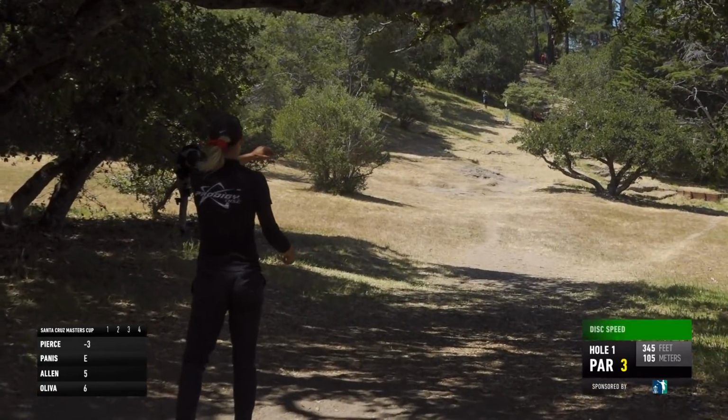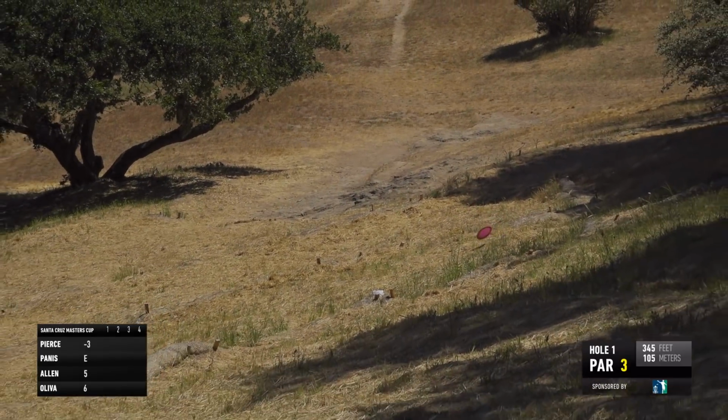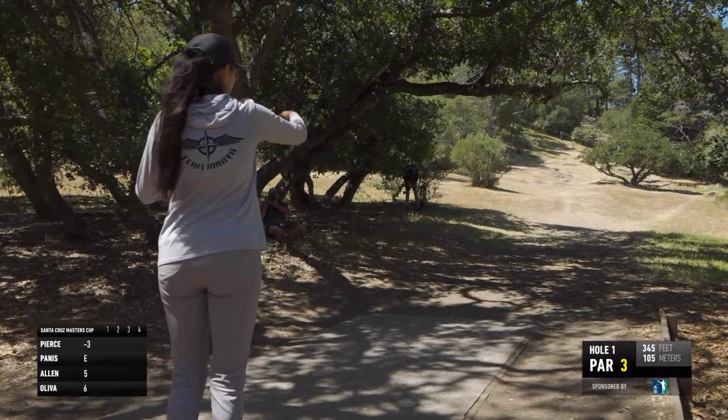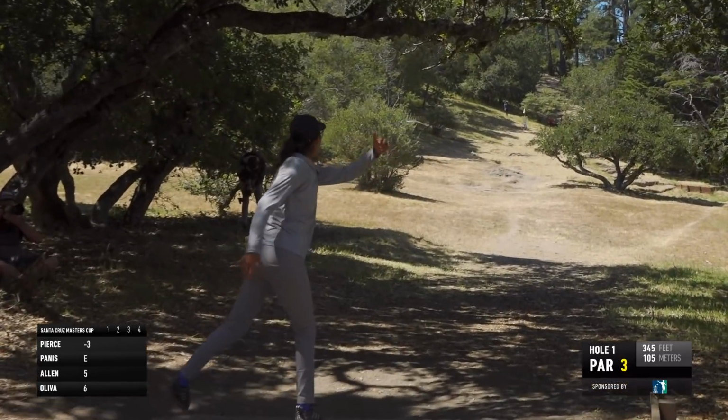Katrina Allen, who has been on our feature or lead card all weekend long, playing very solid golf. And she's in good position in the middle of the fairway. And Maria Oliva, also a newcomer to the lead card along with Panis.